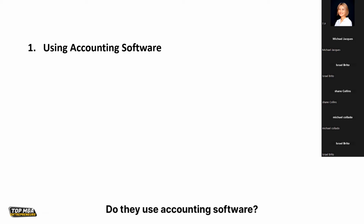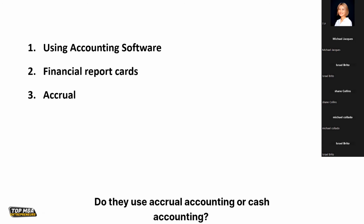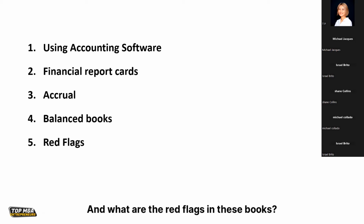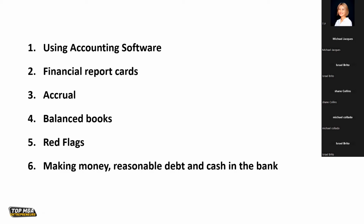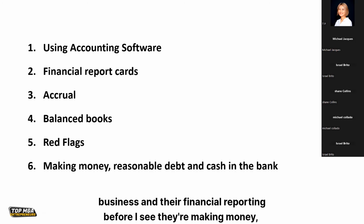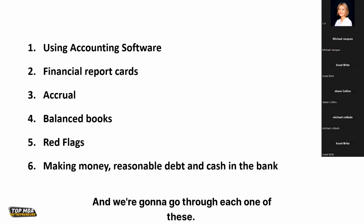Do they use accounting software? Yes or no? The second thing is financial report cards. Which financial report cards to ask for? Do they use accrual accounting or cash accounting? Are their books balanced? And what are the red flags in these books? And are they making money, reasonable debt, and cash in the bank? I look for all of these things in order because I want to see integrity in the business and their financial reporting before I see they're making money, reasonable debt, and cash in the bank. And we're going to go through each one of these.